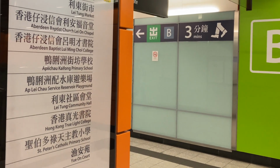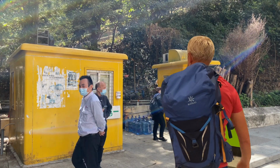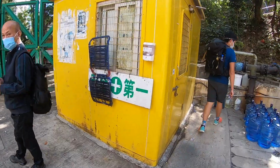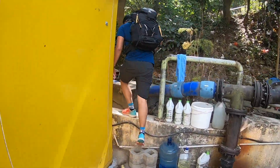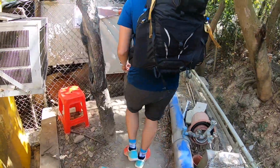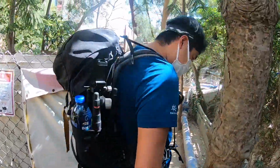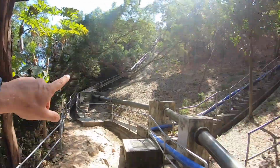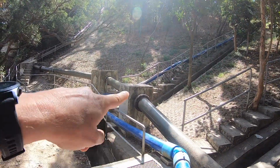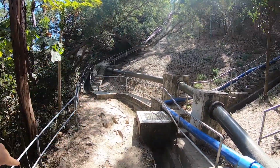For this adventure, we start at the Lei Tung MTR, take the elevator up from exit B, cross the bus station, and start our way up the back of Mount Johnston. It's a short, sharp start to the day. So here we have 3 staircases, and George is saying, it's this one over here. Not this one, not this one, but this one.